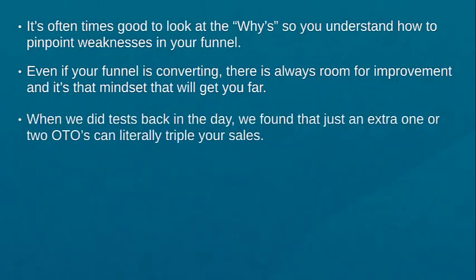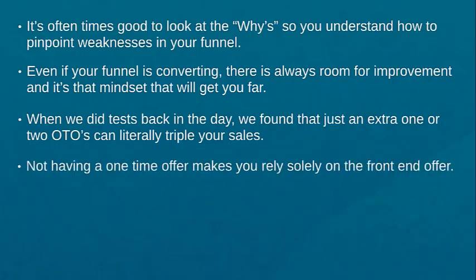Now, when we did tests back in the day, we found that just adding an extra 1 or 2 one-time offers can literally triple your sales if done right. If you follow this blueprint and you're making, let's say, a couple grand, you could potentially double or triple that just by adding a one-time offer. Now, obviously there's no guarantee, but that's just something that we have found personally within our own tests and with our own experience.